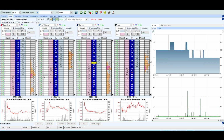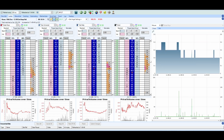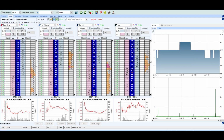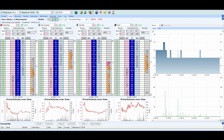Too late. So I missed the bigger move or a bigger position. I could have had a bigger, or no, actually I couldn't have had a bigger position because I got filled on part of my order and not the other one. So made a tick at least off of that, but let's see if we can see any other opportunities.